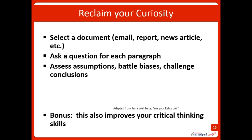How do you do that? How about this? Get a document, an email, a report, a news article, anything with writing. Select a paragraph, randomly, just any paragraph. Take the whole email, right? And in the paragraph, ask a question about it, then go to the next paragraph and ask another question about that paragraph.